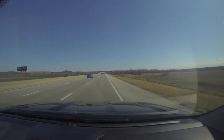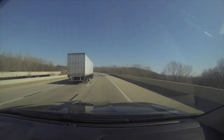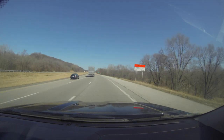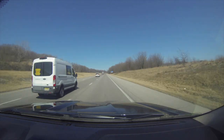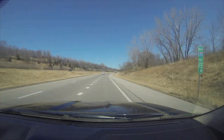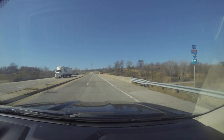Coming up on the Missouri River bottom, this little bridge will take us over the Missouri River. And we are now in the great state of Missouri. This is where we get off, pick up Missouri Highway 45.